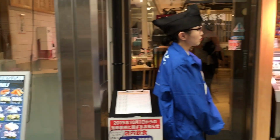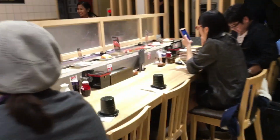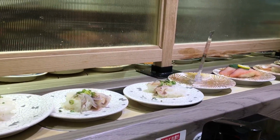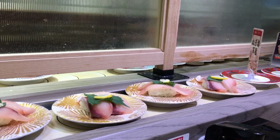So customers have to wait until vacant seats are available. Come on, let's get in. And we are being ushered to our place, and you could see that everything is already set. The revolving sushi, the soy sauce, and more. So let's enjoy the feast of revolving sushi in a conveyor.